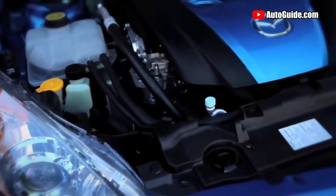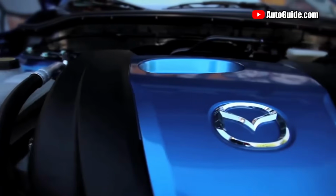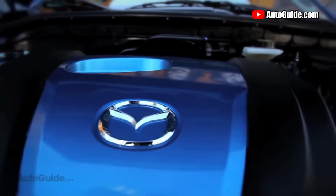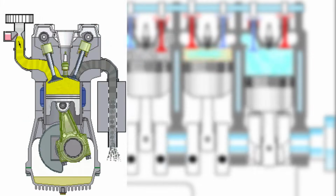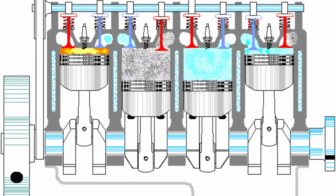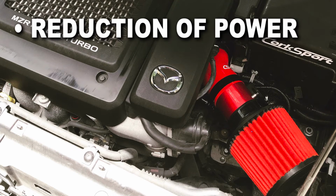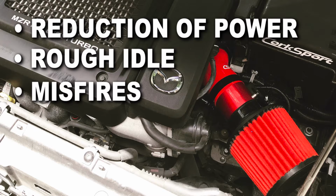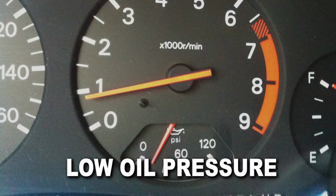The Skyactiv-G motor's main purpose was to produce a good amount of power, all while squeezing the best miles per gallon they can. Because of that, folks drive these things very gently and allow carbon to build up and restrict airflow from entering the engine. This would cause the engine to have a reduction of power, rough idle, and even misfires. What is the fix? Well, you need to drive the car throughout its entire rev range like it was built to do.